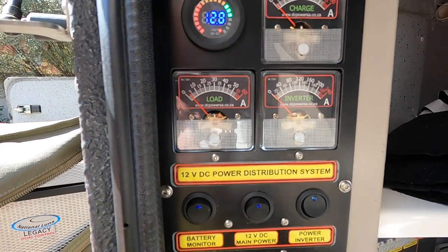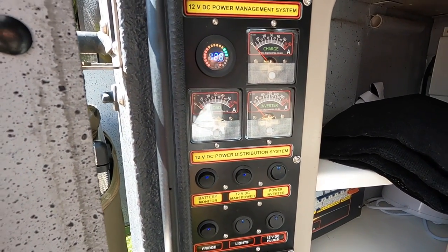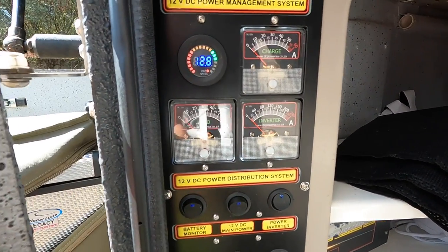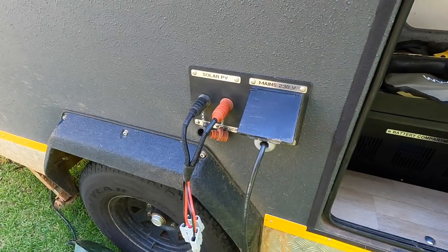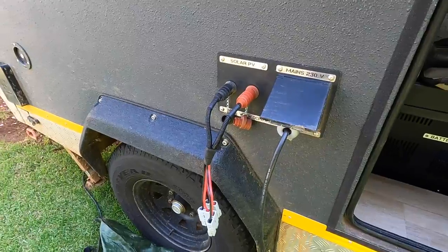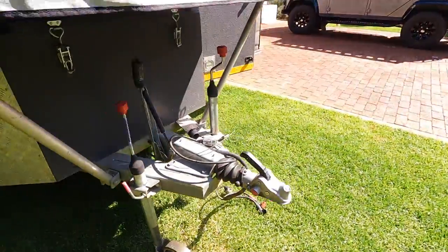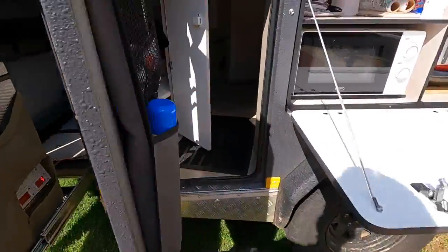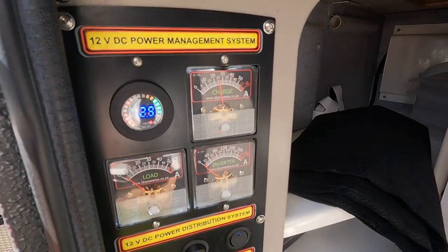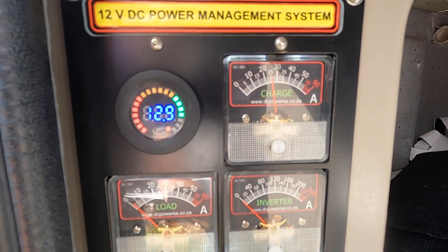Okay, now quickly I'm just going to plug in the electricity so you can see how the charging works from an electricity point of view. Okay, so that's plugged in now. And there you can see charge. It's now about 25 amps.